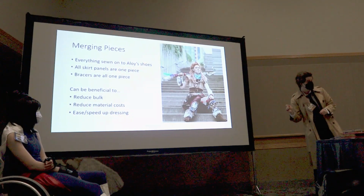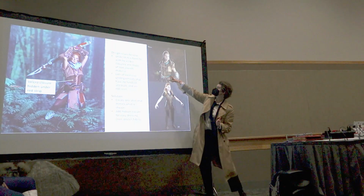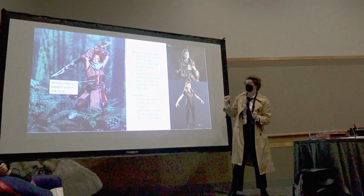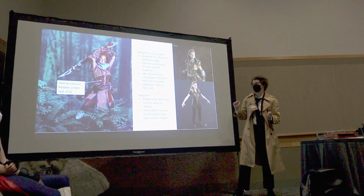So that is a big advantage to merging pieces, and again, like I said before, reducing bulk, reducing fabric, material costs in general. And this one also has a hidden closure in it. So this costume, this right here, is a non-stretch shirt that you can see is pretty form-fit to her. I wasn't going to make this whole thing, so I was like, screw it, I'm going to make that a t-shirt. Well, how do I put that on?